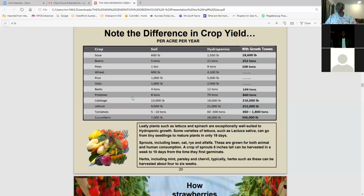And if you look at the screen, you can compare what you can produce. Per acre, you can produce 252 tons of beans on one acre and 108 tons of peas, or maybe cabbage is 216,000. You can see where the scale is. Look at tomatoes, 1,800 tons. Or cucumbers. But if you look at tomatoes, even undercover, the maximum is about 200. 200, 300. If you have light, you can get a bit more.